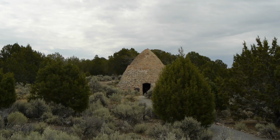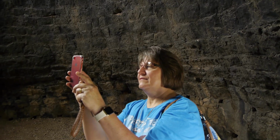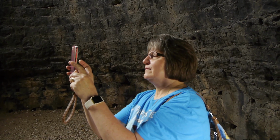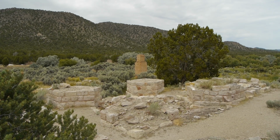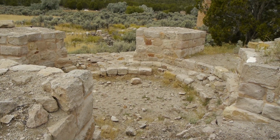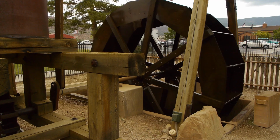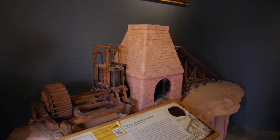They've got this cool beehive oven here. Yes. And this is where they made charcoal to use in the blast furnace. And the smelter, the foundations and some of the walls are still there for the blast furnace that was recreated in downtown Cedar City with the big water wheel that powers the double air pump that fired air into the furnace to melt the iron, fired by the charcoal from the charcoal kilns. Just fascinating. Wow.